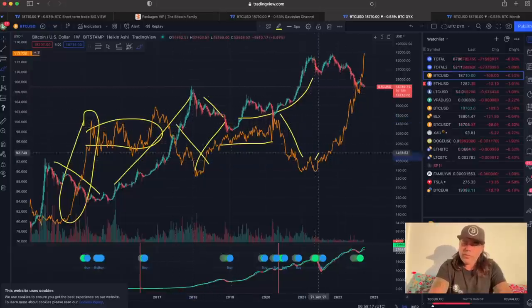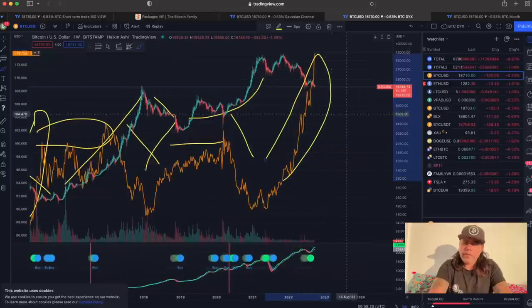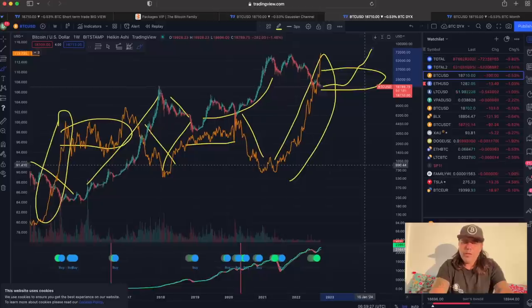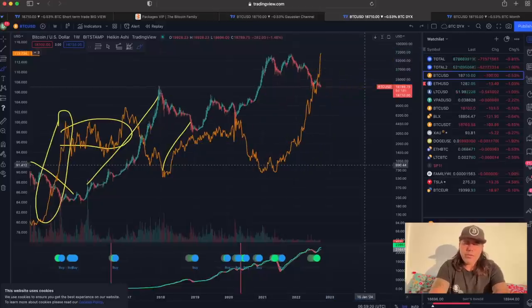Now we have this massive pump. Now we are waiting for it to go sideways. And if that one goes sideways, that makes it possible for Bitcoin to go up again. A lot of yellow stripes. I hope you understand what you see.